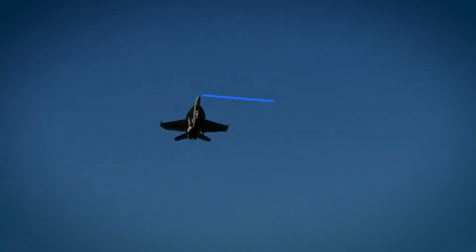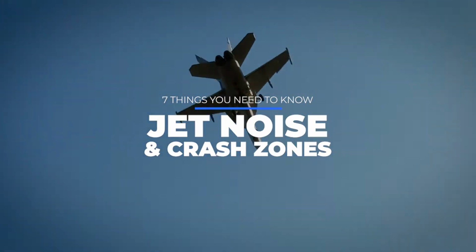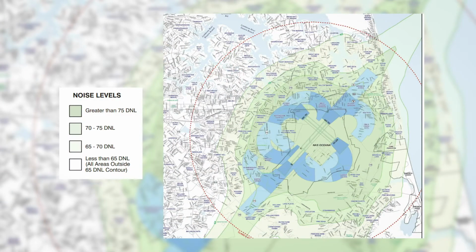The next point, number 2, is jet noise. Russell was telling me before this video there are crash zones you kind of have to look out for, so maybe you touch on that a little bit. I don't know about so much looking out for, but you definitely want to keep it in mind. So you have jet noise zones, and they range anywhere from 0 up to 75 decibels. Pretty self-explanatory: the higher the number, the louder the jet noise.